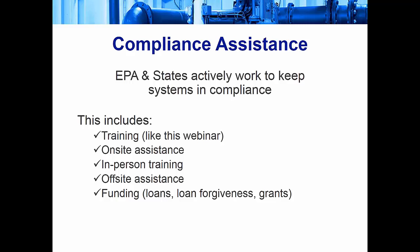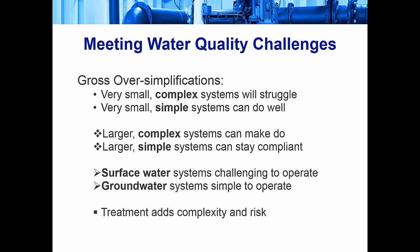And then probably the bulk of the money is coming through funding for capital improvements. These would be things like loans, loan forgiveness, and grants. As Savannah pointed out earlier, we have resources to help you locate where these funding sources may be within your states and territories.